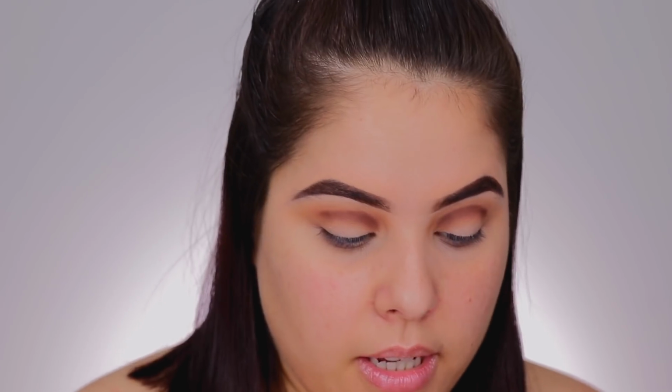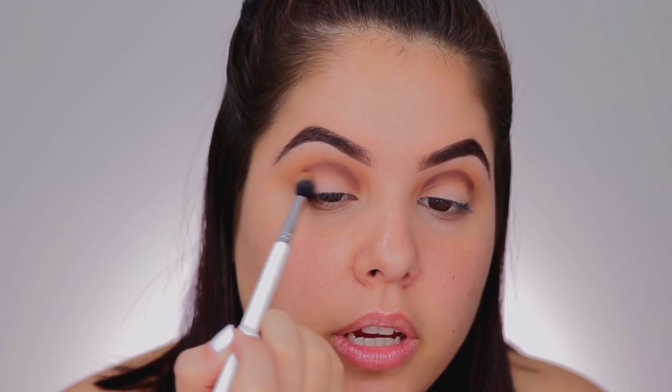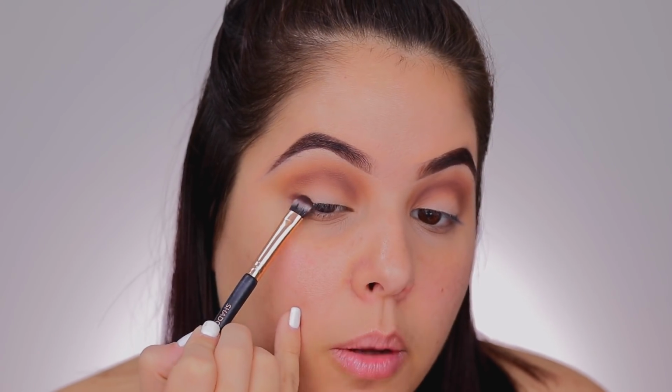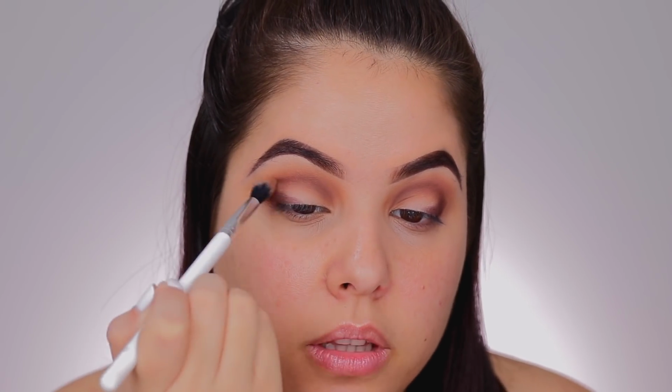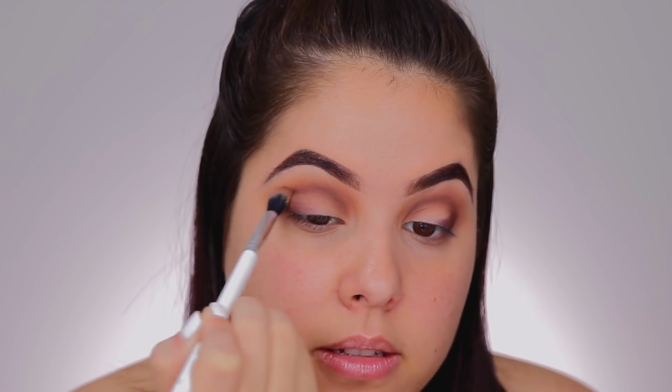Going back in with the ColourPop brush and a little bit more of my bronzer, I'm going to begin to soften up that crease shade. Taking that same brush, I'm going to apply right here to the outer corner and kind of connect it with that crease shade. And this is a Shiny Miami shadow brush. I'm just going to apply it right here in the outer corner and up to connect with the crease. And again, taking that ColourPop brush with a little bit more of the bronzer, I am just going to run this everywhere just to soften that up.